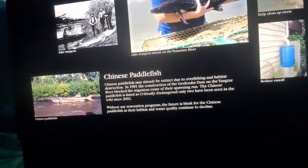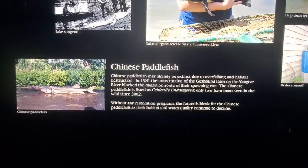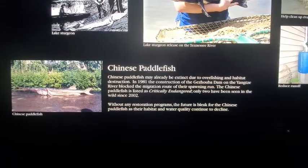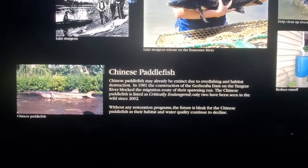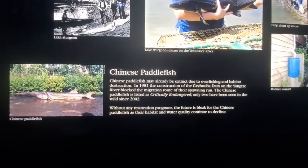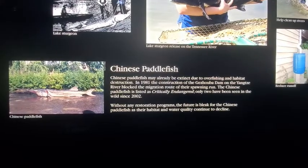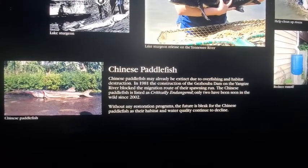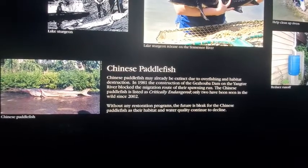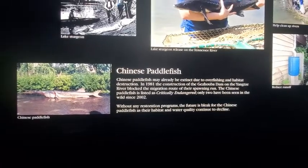Chinese paddlefish. Chinese paddlefish may already be extinct due to overfishing and habitat destruction. In 1981, the construction of the Gezhuba Dam on the Yangtze River blocked the migration route of their spawning run. The Chinese paddlefish is listed as critically endangered. Only two have been seen in the wild since 2002. Without any restoration programs, the future is bleak for the Chinese paddlefish as their habitat and water quality continue to decline. That's sad.